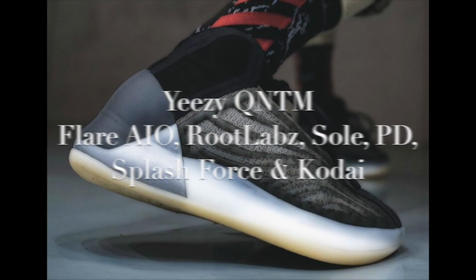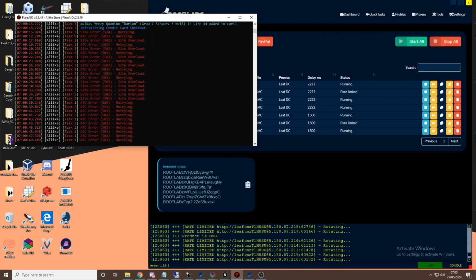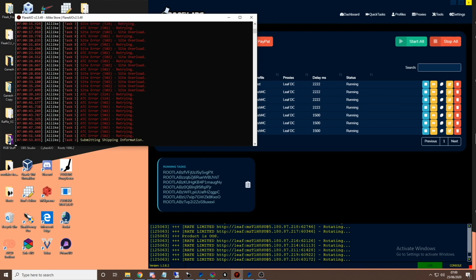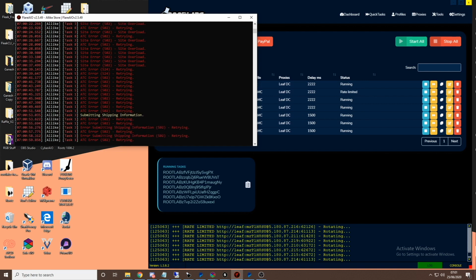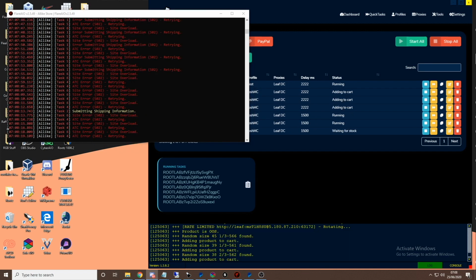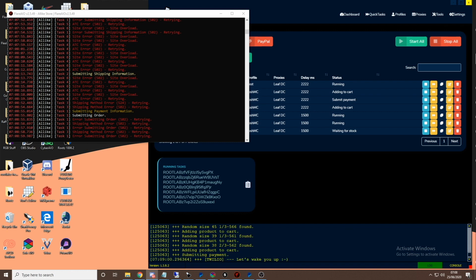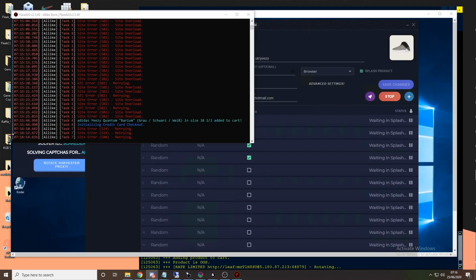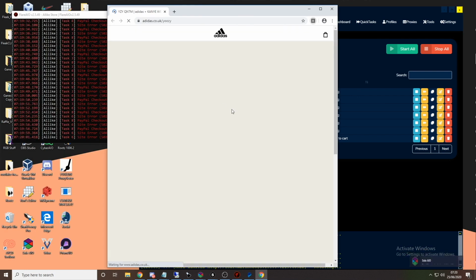Moving on to Yeezy Quantums, this was a very hard release, like really hard. I've got Flare running and I've got Root Labs, both trying to go for the same website. I was able to push a load of PayPal browsers. I was able to get through to trying to pay. I got so many declines, or the PayPal browsers weren't working, they kept on looping. And then you can also see Kodai running in the back as well. But unfortunately, I tried as much as I could there, and you are going to see my webhooks in a minute, and you're going to see I don't get through.